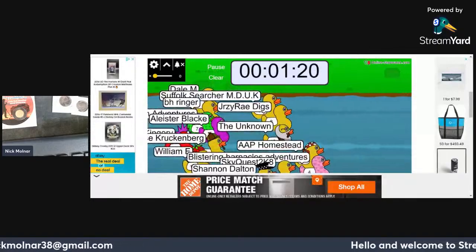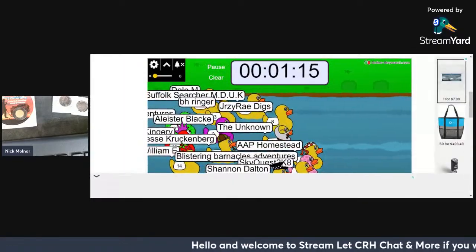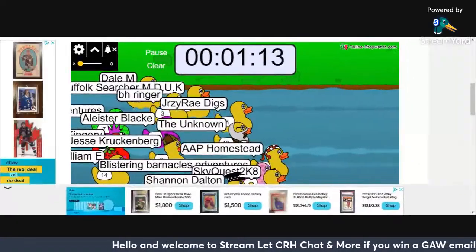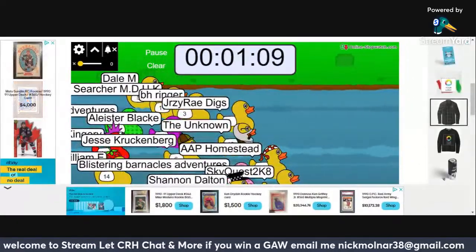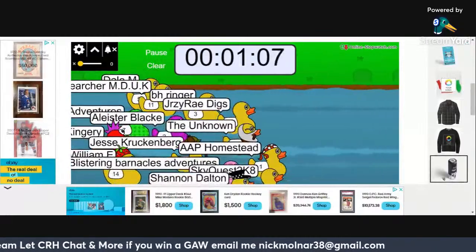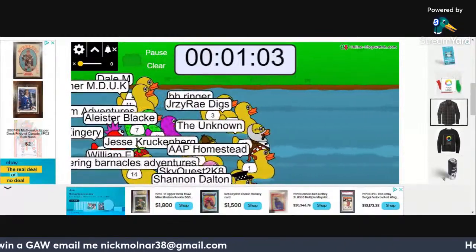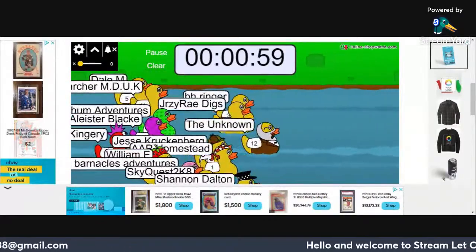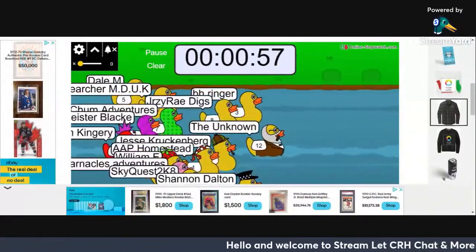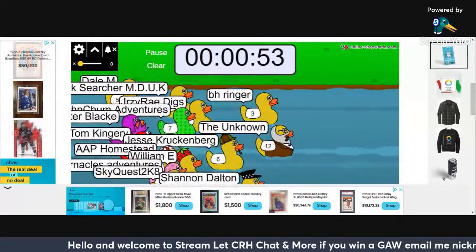All right. 1 minute 20 seconds left. I'm going to go to the duck race here. Let's make it big. The unknown, AAP, Blistering Barnacles, SkyQuest 2K, Shannon there up in the front. Jesse in the back, Alistair back. Dale M, BH Ringer sliding up there in the front. Tom Kennedy, William E. William E wins. He's got the trifecta tonight.